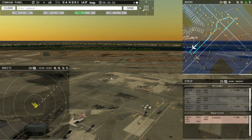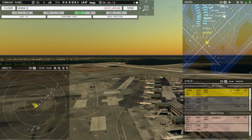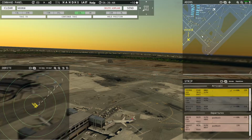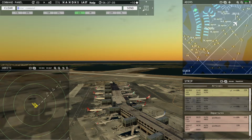Polaris 858, contact ground. Polaris 858 with you. Polaris 858, taxi to terminal. Go around. American 1280, contact departure. Ground, JetBlue 637 requesting push and start. JetBlue 637, pushback approved, expect runway 22 right. Ground, 22 right, pushback approved. Polaris 858, taxi to terminal via Kilo 3 Kilo Alpha. There we go.